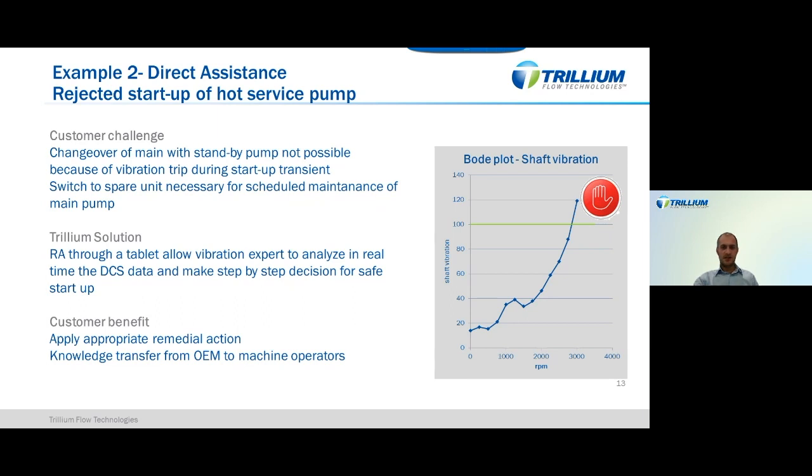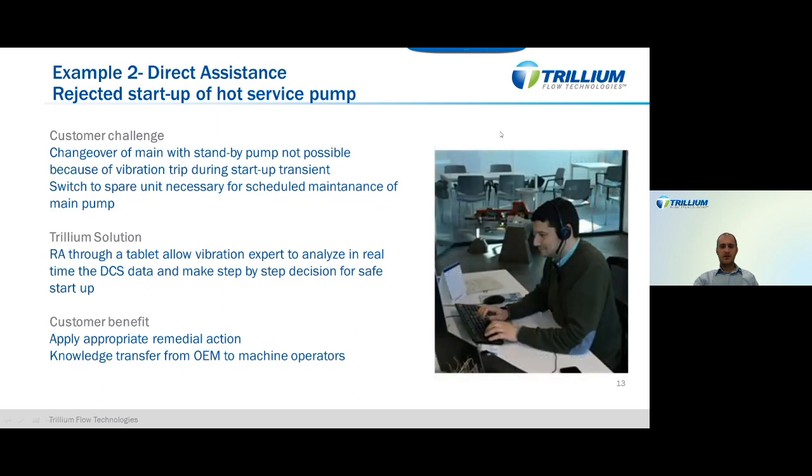The changeover was needed at site because some scheduled maintenance was needed on the main pump, and so this was preventing site operation from moving forward as per schedule. Here the customer started a remote assistance session directly, talking to one of our product specialists in the factory, and the request was to basically analyze and go through the DCS data in real time to try to understand the reason behind the vibration trip. A tablet was used at the site end to communicate with our headquarters and to allow the product specialist to visualize the DCS data in real time.